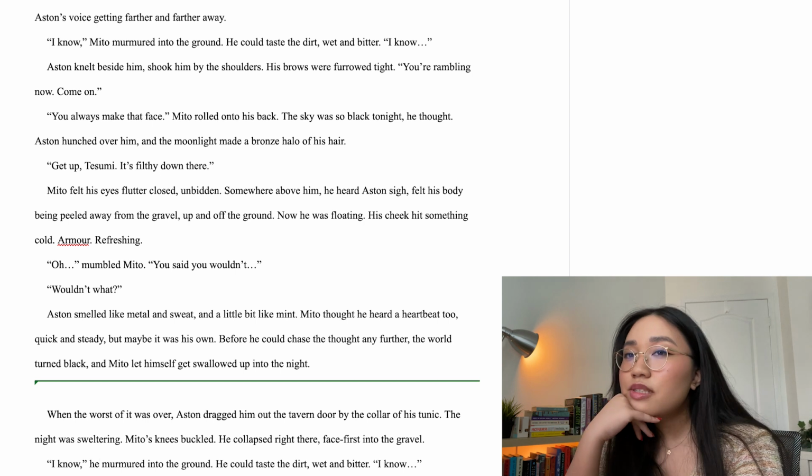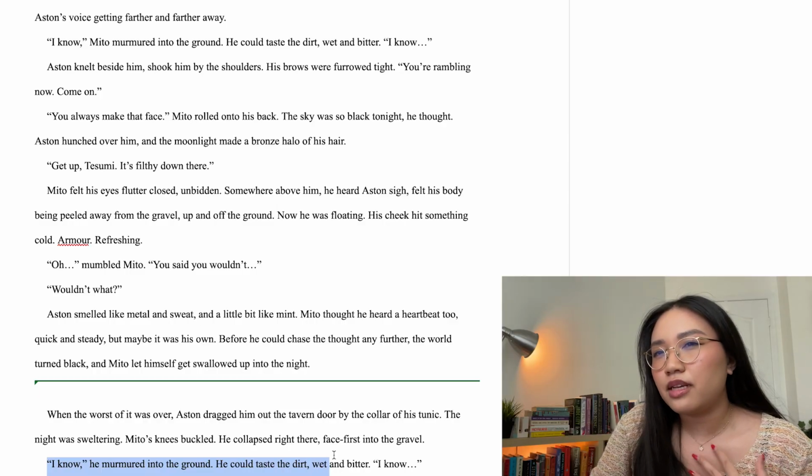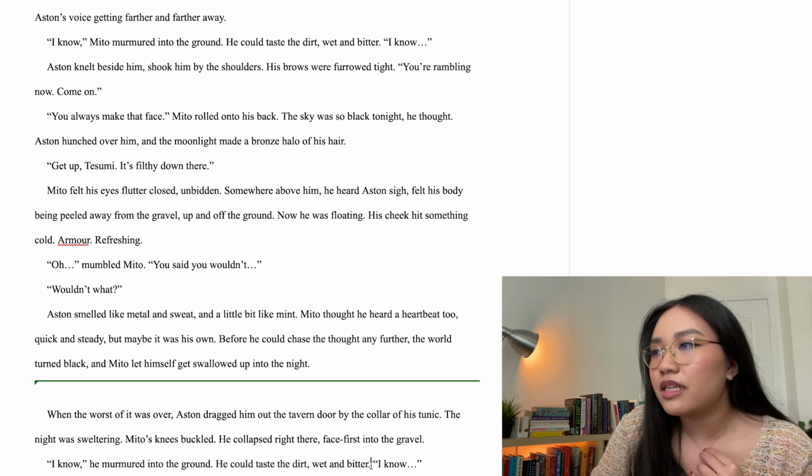Okay, so this exchange at the end of the chapter was difficult to write, I remember, because it's in Mito's perspective. You have to balance describing what is happening and making sure the reader knows what's happening, but also Mito is drunk out of his mind. He doesn't have a full grip of reality. And here he's rambling a little nonsensically, but I want to make it a little clearer.